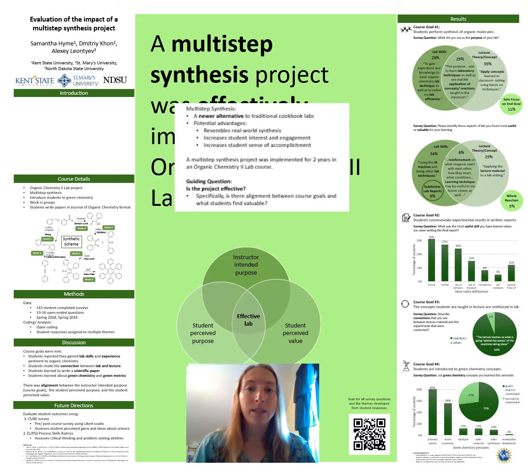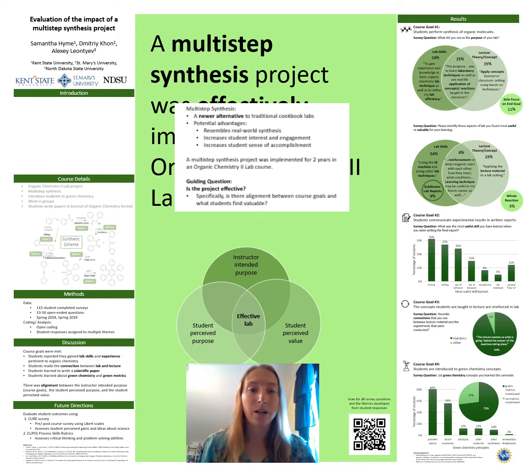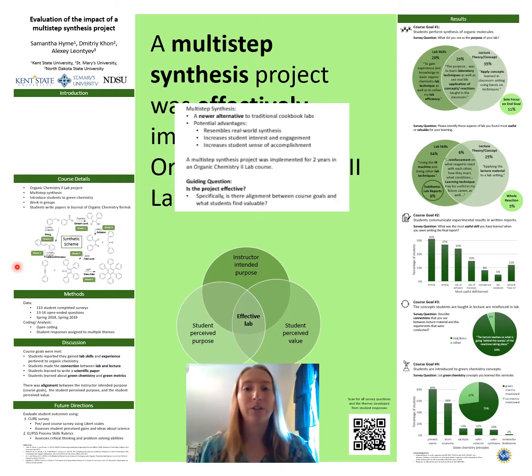So multi-step synthesis is an alternative to more traditional cookbook labs. Instead of a series of unrelated labs, students spend the whole semester working toward one final product, using product from one week as reagent for the next week. Some advantages of this are that it resembles real-world synthesis more closely, can increase student interest and engagement, and also produce this sense of accomplishment.